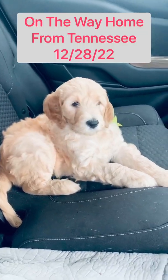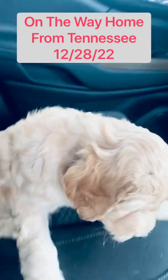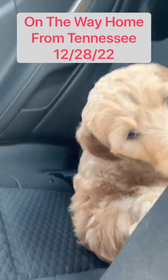Now there's Miss Boujee coming home. Now look how curly she is. She's got curl and wave, and her ears are so adorable. And as I recall, they both got car sick. They kept throwing up. I was sitting in the back seat with them. There's Paris with her little red legs, which are now silver.